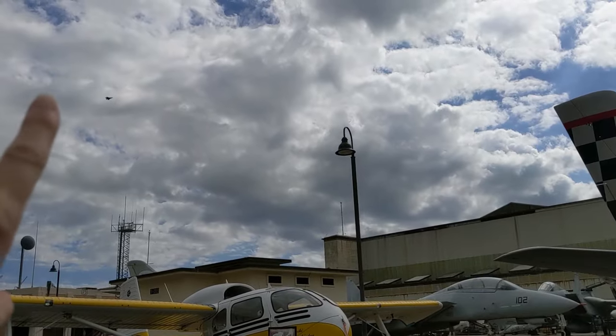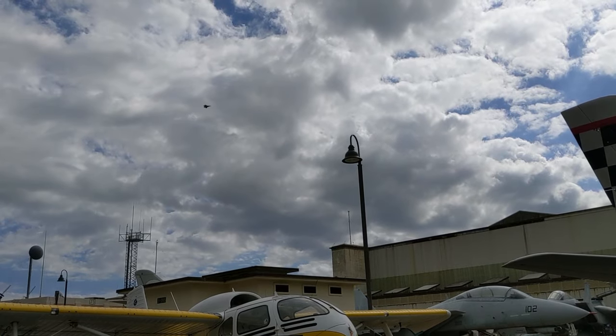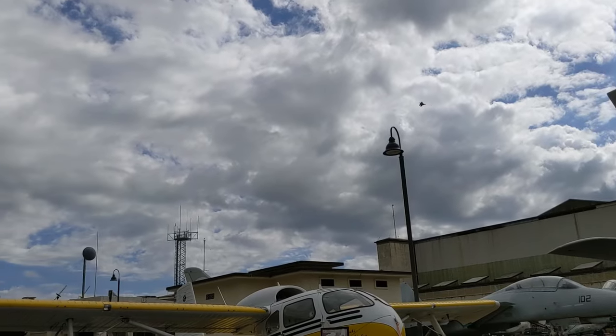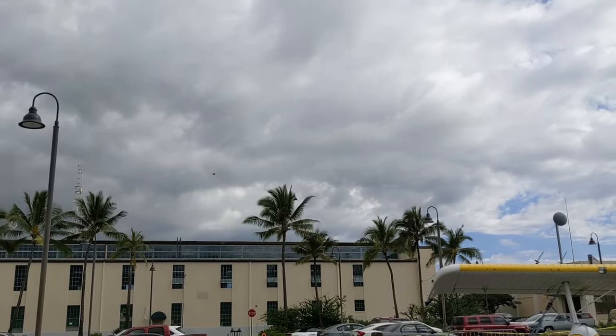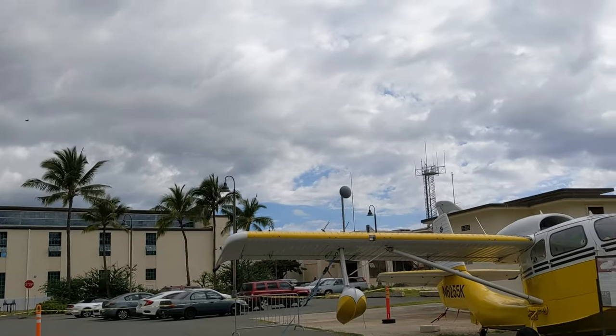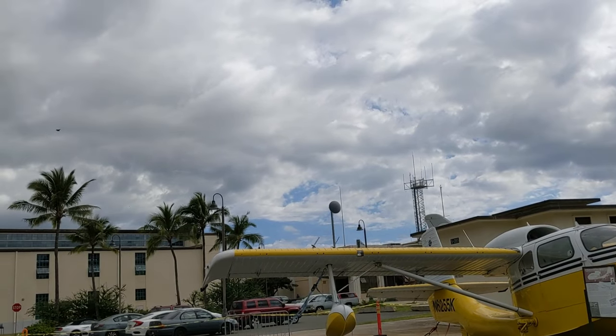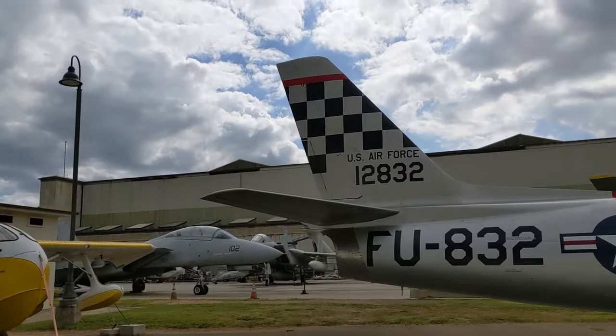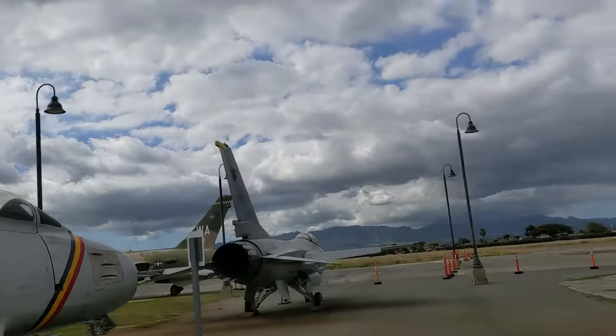Patrick, look up in the sky. F-18 Hornet. There's two of them going by. Very cool.